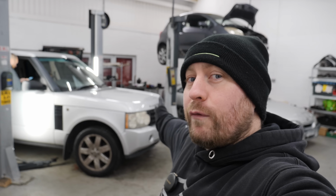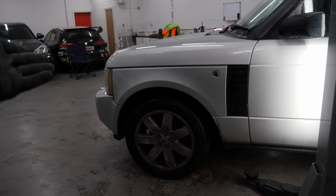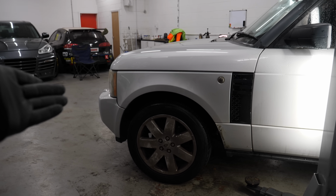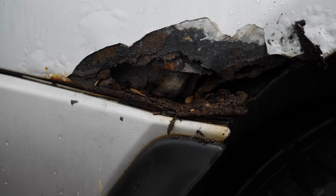But a V8 Range Rover for that money obviously doesn't come without any issues. And this particular one has a broken front airbag, although it looks okay there because it's been running and it's lifted itself up. Completely rotten rear quarters, no MOT, and we're about to find out what else is wrong with it. Now, cosmetically, we already know that there's issues with the Range Rover, but I want to see if there's anything mechanically wrong with it as well.